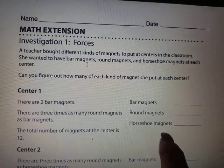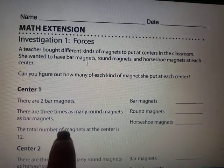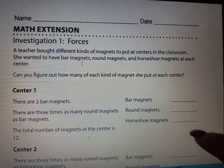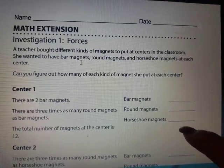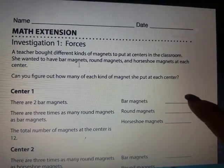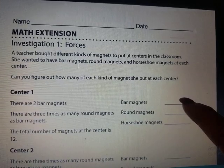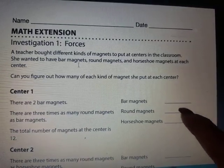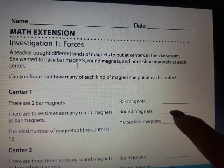It says nothing about horseshoe magnets, so we're going to have to figure it out once we figure out this and this. The total number of magnets at the center is 12. So if you were to add all 3 of these together, they would have to equal 12. We already know that there's 2 magnets here, and we don't know how many horseshoes, but we do know that this is 3 times as many magnets as here. So what's 3 times 2? Because we said bar magnets, there's 2. What is 3 times 2? Whatever 3 times 2 is, that means that's the answer for round magnets. So there's 2 here. 3 times 2 is what?